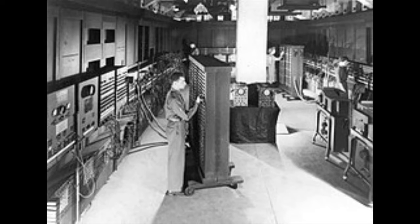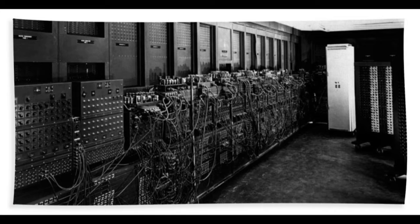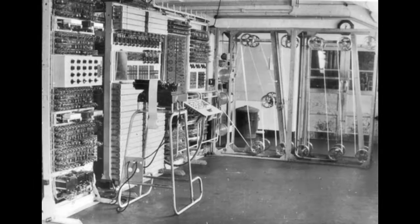Several machines were created in Bletchley, many of which were largely dependent on the work of Alan Turing, a British codebreaker and mathematician. Turing's work cracking the Enigma code and the machines his team created would lay the foundation for modern computers. The Colossus was one of the machines built during World War II that was used to crack the Enigma code, and is widely considered one of the first computers.